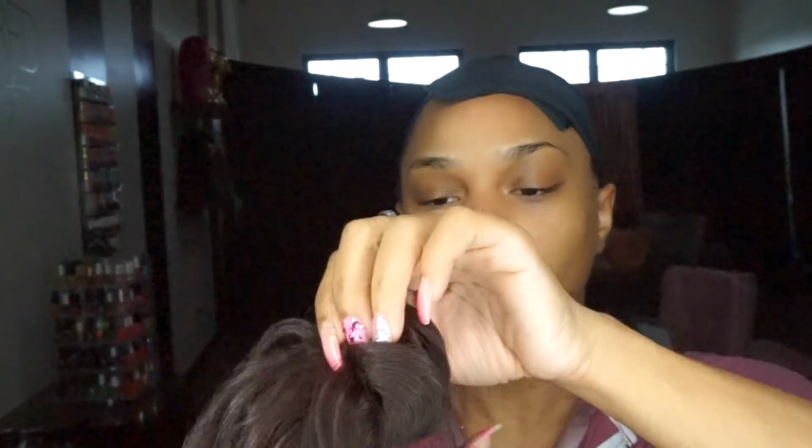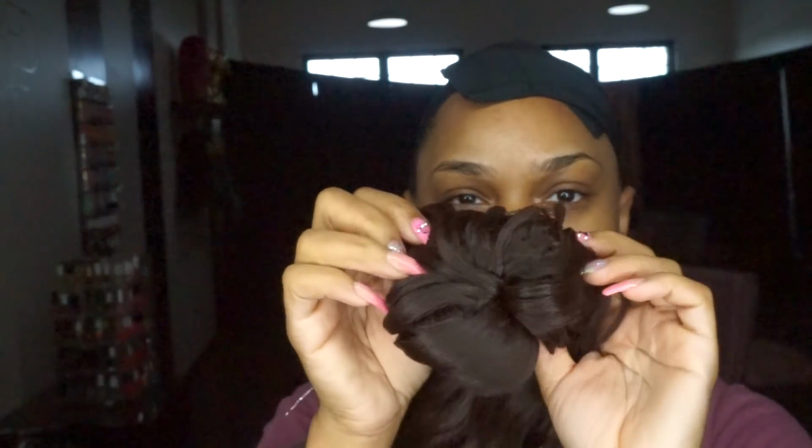So now the ponytail has this little bridge right here to make it look like your hair is wrapped around it. Once again, it's not really going to matter with that because, like I said, I'm going to actually put this in a bun style and pin it up. So I have some bobby pins right here.